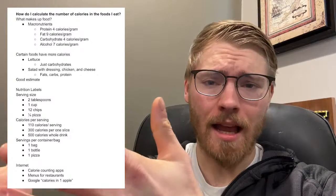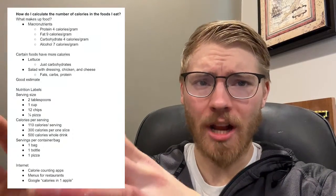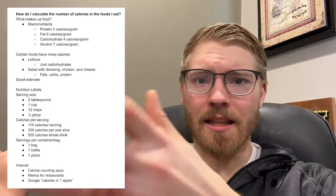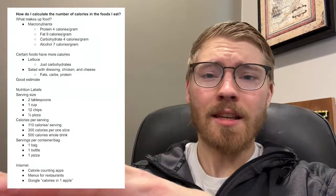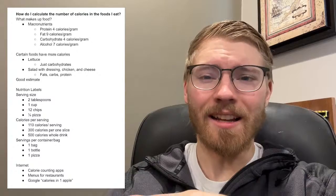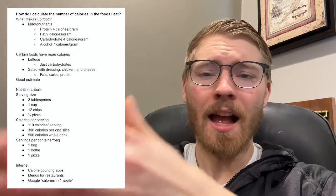So let's just look at a piece of lettuce, for example, kind of the base of a salad. Lettuce in itself has basically just carbohydrates. So a handful of carbohydrates, not many calories at all. But if we add dressing to the salad, that's a lot of fat. We add some chicken, that's some protein. And then we add some cheese, that's got carbs, fat, and protein. This just inflated all of that lettuce, right? We added extra calories because all of these different things have more calories to them.